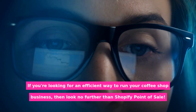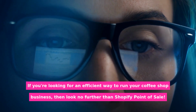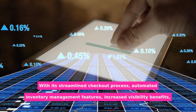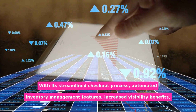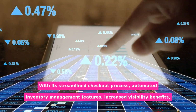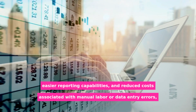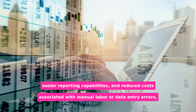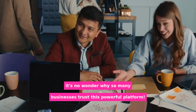If you're looking for an efficient way to run your coffee shop business, then look no further than Shopify Point of Sale. With its streamlined checkout process, automated inventory management features, increased visibility benefits, easier reporting capabilities, and reduced costs associated with manual labor or data entry errors, it's no wonder why so many businesses trust this powerful platform.